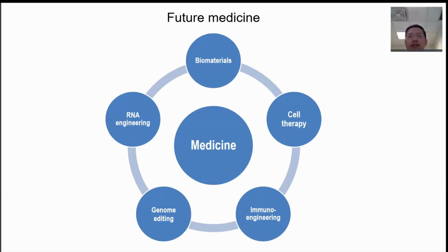So for the next 5-10 years, I hope we can integrate our specialties together with other collaborators in several fields, including biomaterials, RNA engineering, genome editing, immunoengineering, and cell therapy. Our ultimate goal is really to translate our knowledge and technology into more effective treatments for patients in the clinic.